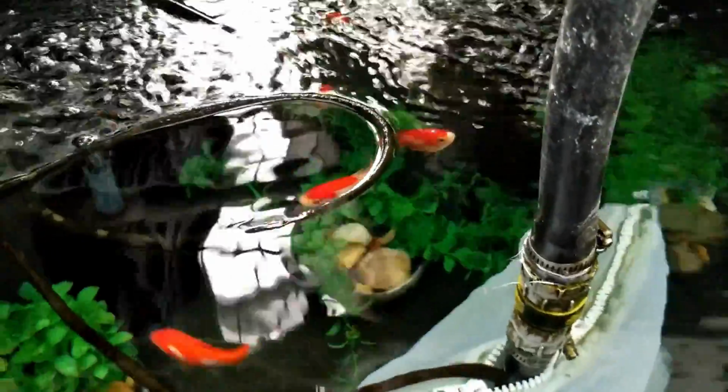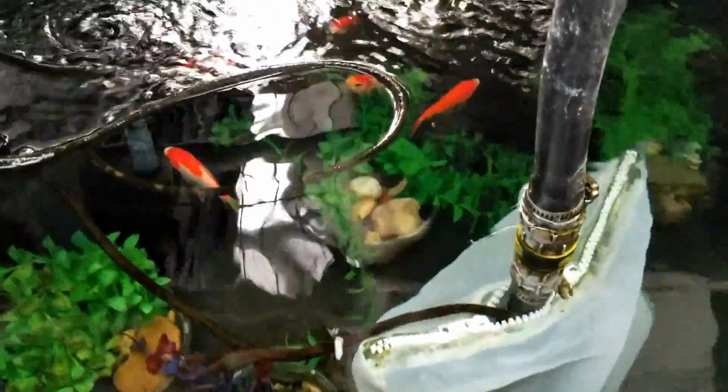The second mistake is overstocking their fish tank, calculating the number of fish based on the baby size of those fish and not necessarily on the size they will be when they're full grown. So you need to calculate that and then base the number of fish in your system accordingly.